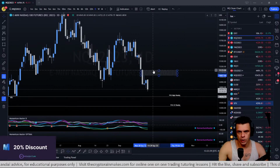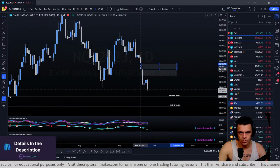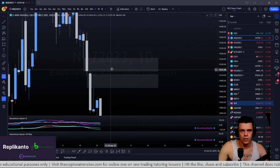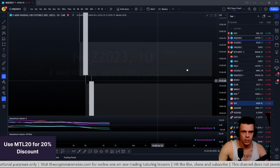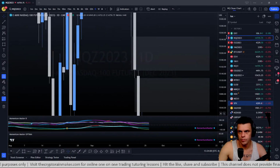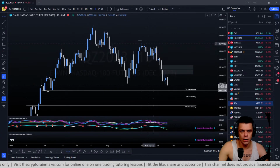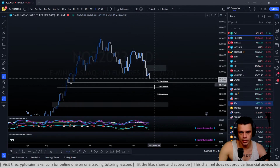So we have that one on the daily, and there's another one right there. And then right in between these fair value gaps, we have a volume imbalance. So it's the area right there. That's your volume imbalance. And then the buy side liquidity, which will reside above these highs. But I think first we come down to reprice this area.